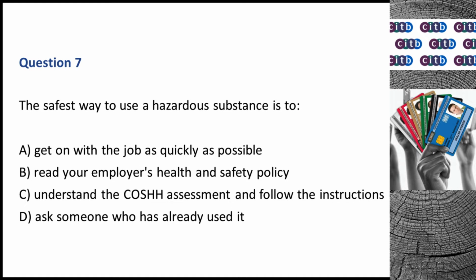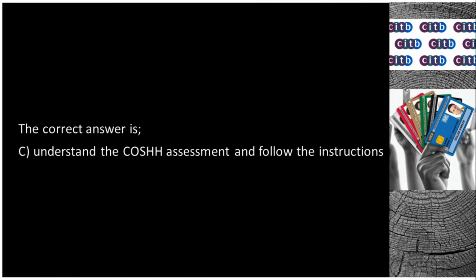Question 7. The safest way to use a hazardous substance is to A. Get on with the job as quickly as possible. B. Read your employer's health and safety policy. C. Understand the COSHH assessment and follow the instructions. D. Ask someone who has already used it. The correct answer is C. Understand the COSHH assessment and follow the instructions.